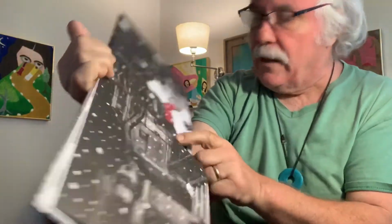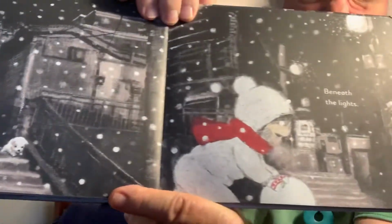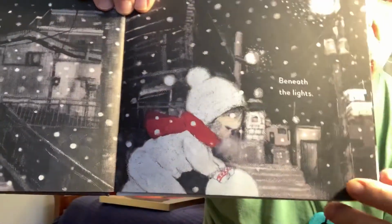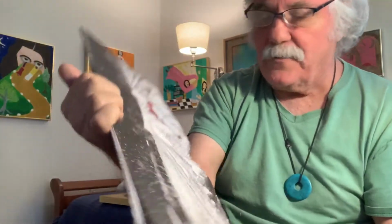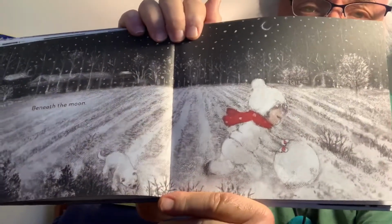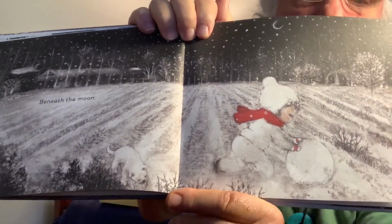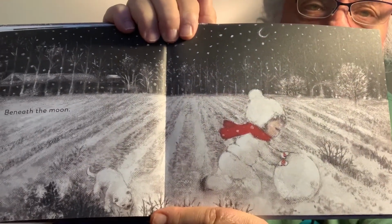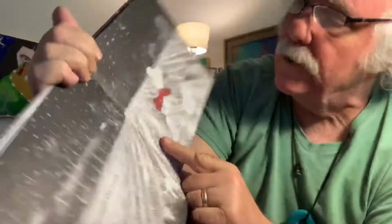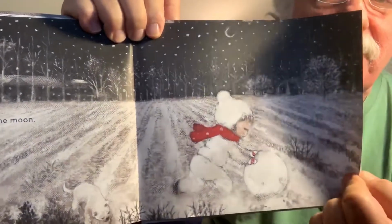Then they roll it out in the town. She says, beneath the lights. Pretty, all those lighted up buildings in the town where she lives, and they're rolling it through the town. Now they're past the town. They're in the fields outside of town. Or maybe the fields are just next to the neighborhood. She says, oh, beneath the moon. It's still snowing, and the moon's there. I thought those were stars, but those are the snowflakes.